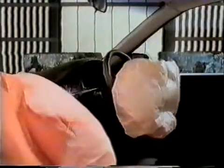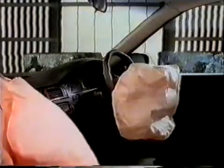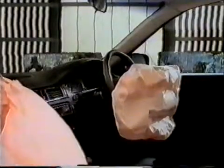The bag inflates and deflates in rapid succession. Why? Inflating the bag cushions the driver. Deflating it allows him to regain control of the vehicle. How do they do that?